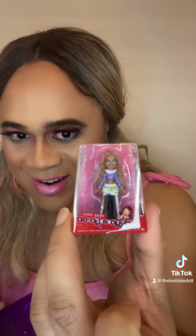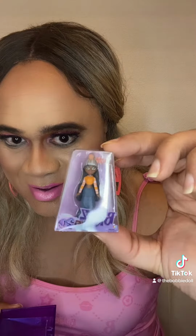And then also, I got Tokyo Agogo Sasha. I just love her hair. And I also got the 20th anniversary Sasha too. Just love it. And then I also got a repeat of a couple more.